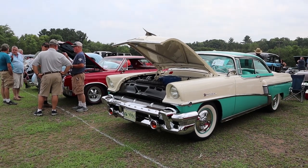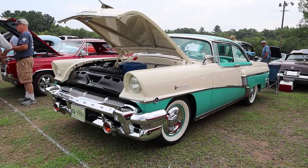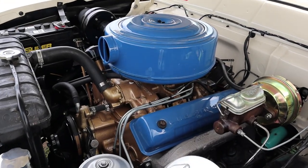Here's a 56 Mercury Montclair. It's got a flat spot on it with the, it's got a 312.